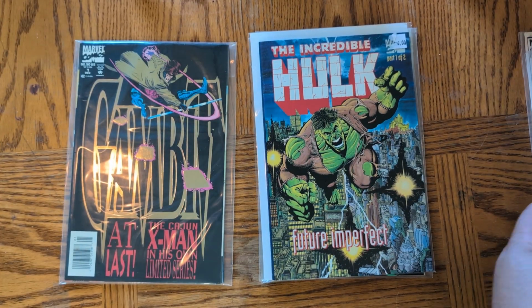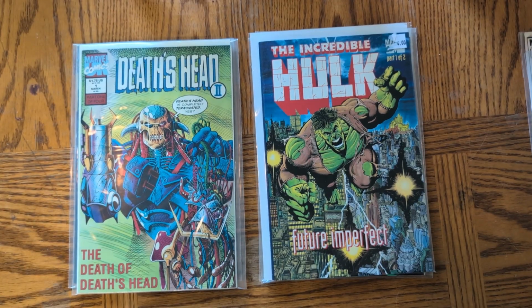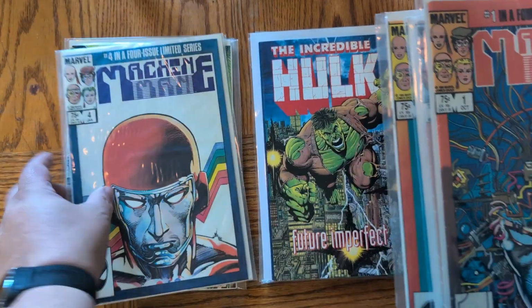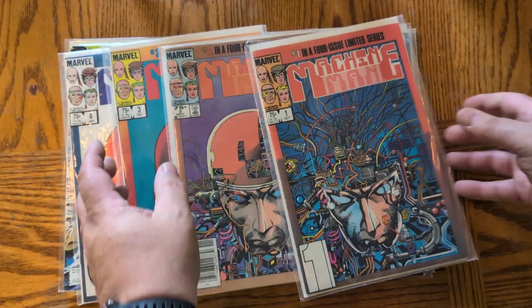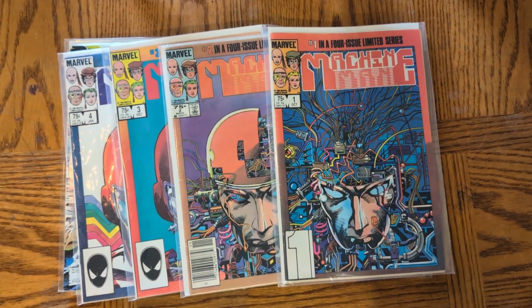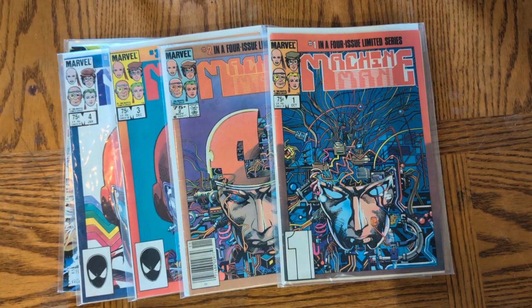I've got Death's Head 2, number 1. That's the miniseries and his ongoing series. That's not really worth anything. But I also have the full miniseries of Machine Man. That is the second volume miniseries after the first series. The only reason why this is worth a couple bucks or worth reading is that it is the first appearance of Iron Man 2020. That was a lot of fun.